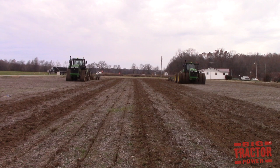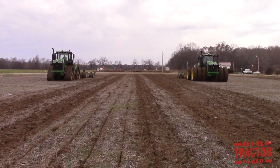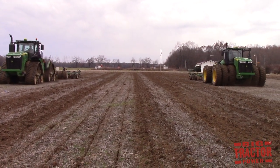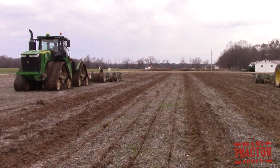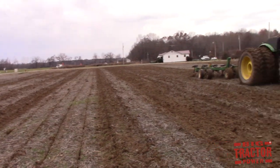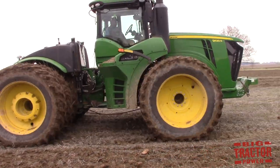In this Big Tractor Power video, we're going to look at a head-to-head comparison of a high horsepower wheeled tractor versus a high horsepower track tractor in late fall tillage conditions out in a western Kentucky field. Many Big Tractor Power fans and viewers are always asking in the comment section of videos about tracks versus wheels.